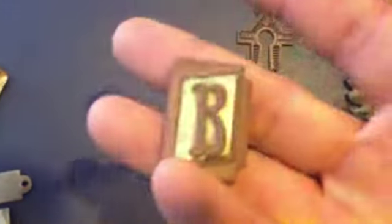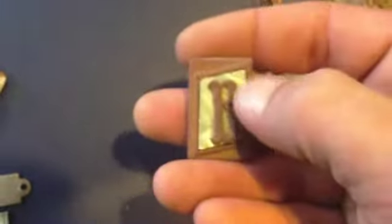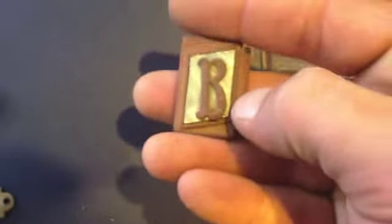Found this letter at the fairgrounds. I don't know what it's off of. Maybe a piece of machinery. But it's like pearl and then the letter B.